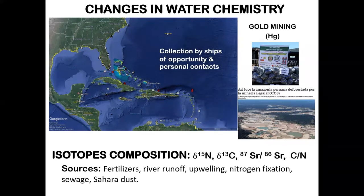Also, we know that in the Amazon watershed in Peru, Brazil and Ecuador, there are gold minings. The gold minings have a lot of mercury, and it's important to assess if we are receiving the Sargassum with mercury or not, because maybe the Sargassum from the Amazon River doesn't arrive to Miami, but we will see.